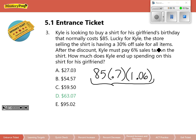Now, would it have been cheaper to apply this sales tax first before applying the discount? Josh knows the answer to this because I think I covered it last year. Anna Marie, what do you think? Would it be cheaper to apply the sales tax before the discount? Why not?